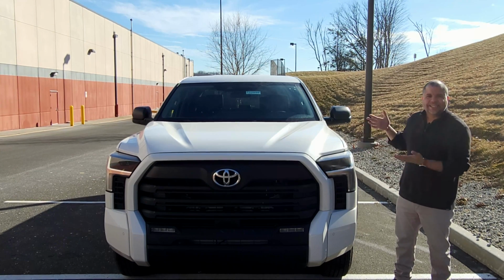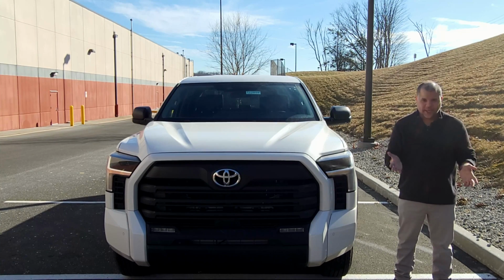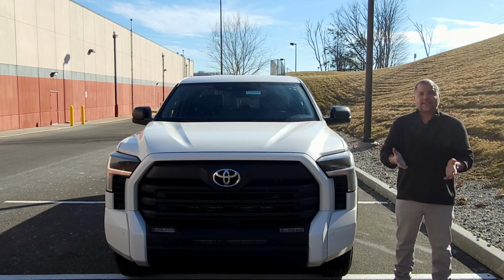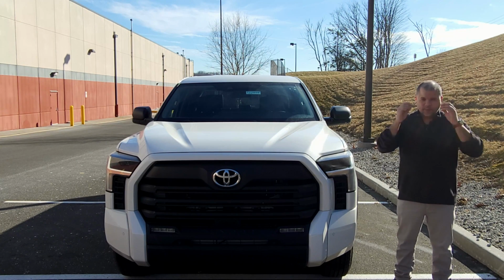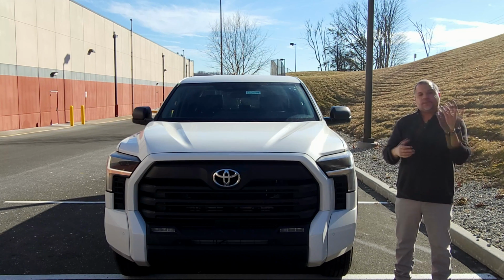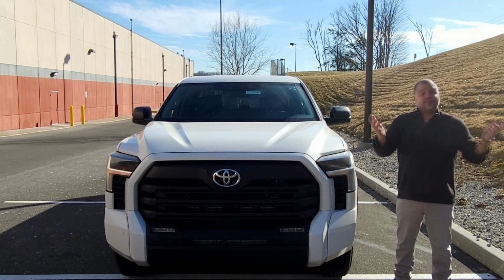Now, what do we have here? Well, this is a 2022 Toyota Tundra. This is all new for 2022. The last time this thing was redesigned was back in 2007, which is crazy to think about in the car world. But that's how Toyota does it. If it ain't broke, don't fix it.